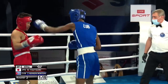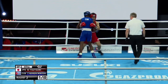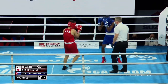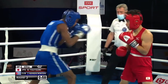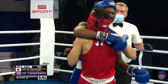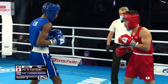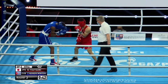Clubbing right hand there from Tsutsumi, right to the body. Herrera Montero catches the left hand there. He's leaving himself quite open here. He looks absolutely dog-tired, the Cuban, as well, into the final minute. Uppercut was nice from Tsutsumi. Right hand to the body, then went up the center. Right hand to the head, really just kind of brought the gloves up, then down to the body, then the uppercut. It's clever stuff. He's very, very good at picking the gaps.